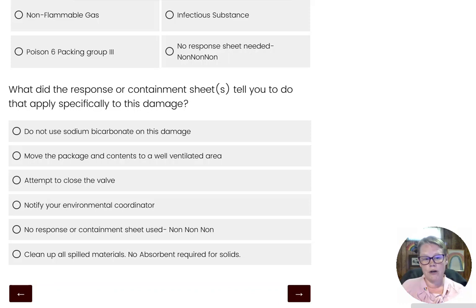So going through our decision tree sheet, in response action steps, number 1, clean up all spilled material. No absorbent is required for solids. Well, there it is right there on the bottom. All right, so we're going to clean up all of our spilled material, and we do not need to have any absorbent for the solids. We don't have to check the pH, none of that stuff when we have a solid material.